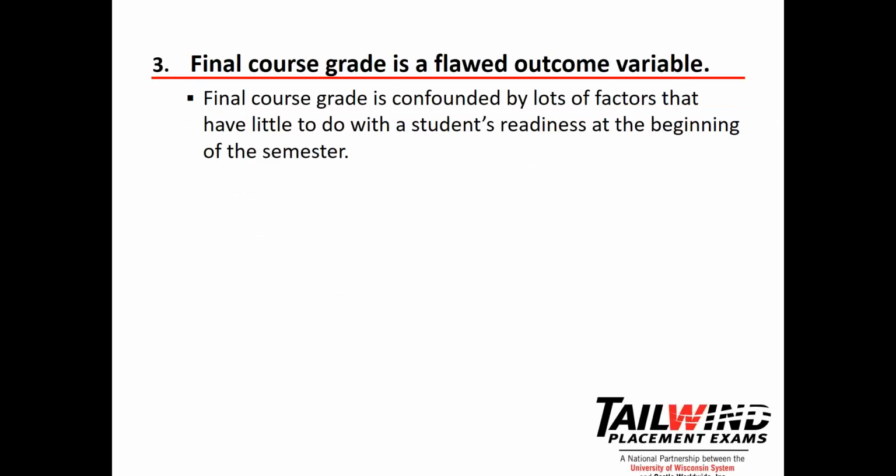It does require some forethought. It requires actually planning the study out. But to the extent that you're able to do that, we think that you're going to be dealing with an outcome measure that's less contaminated, that's a purer measure of the construct and of the individual student's readiness.